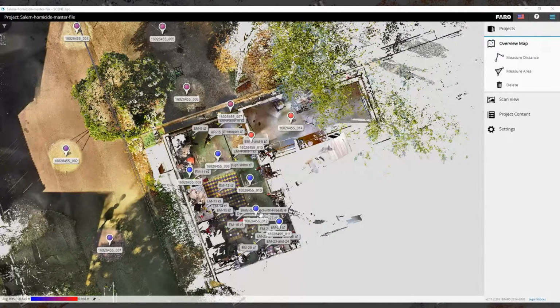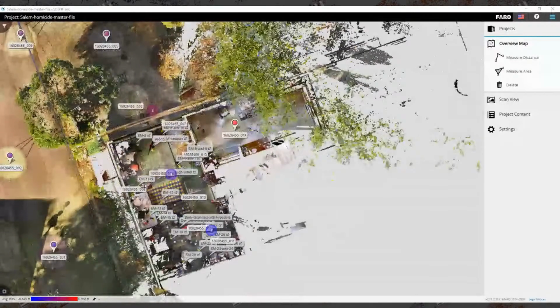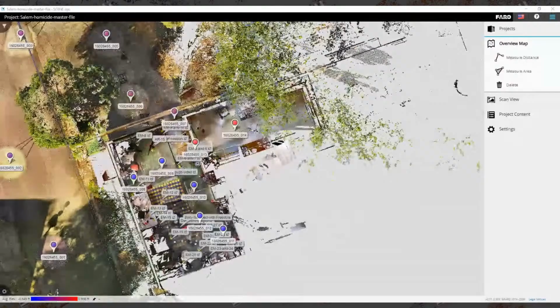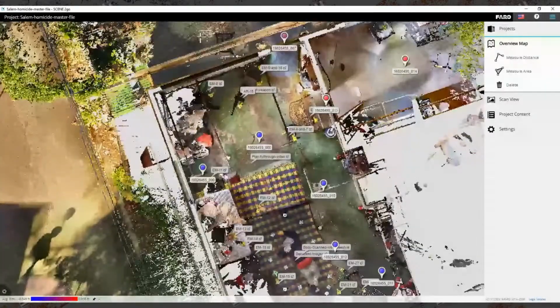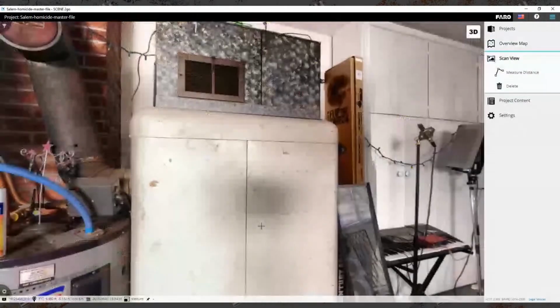So this is a top-down scaled image on the exterior, the street. Let me zoom out a little bit. The street is right here. A little courtyard is here. Can you see the top down right now with these little bubbles on my screen? Yes. Okay. So if I click on this bubble, I can jump right into the crime scene.